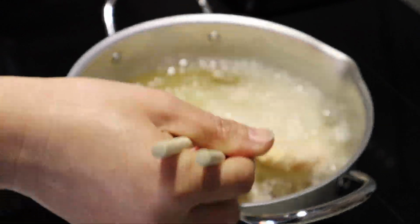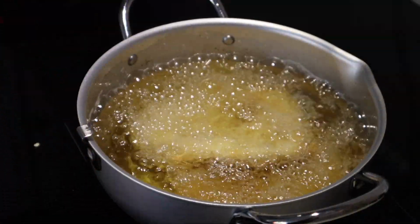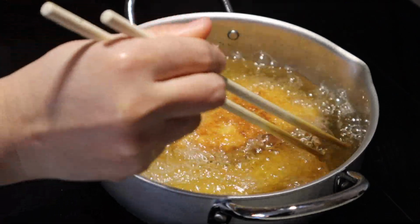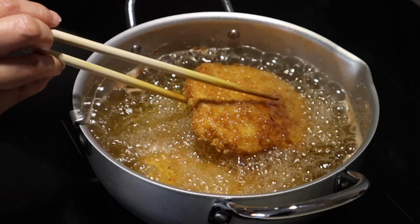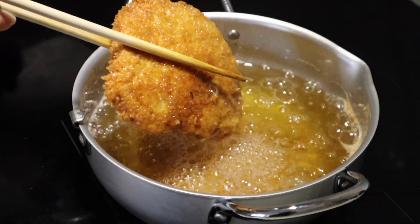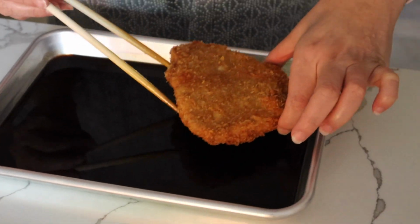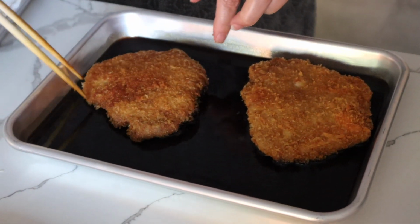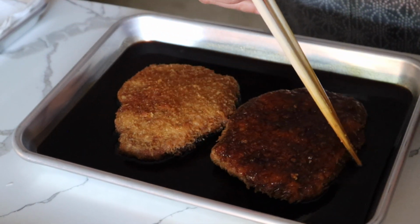Heat the deep frying oil to 350 degrees Fahrenheit and gently drop the meat in the oil. Turning once or twice, deep fry the meat until the color turns golden brown and the meat floats in the oil, about 5 to 8 minutes. And dip and coat the entire pork cutlet well with the sauce on both sides.